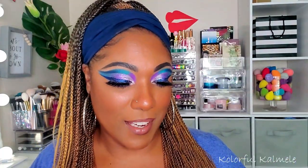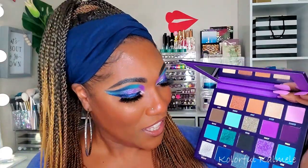Yeah, this palette is bomb, you guys. I really, really like it. It is nice. That's all I can say about it. It's really nice. The shades that I used work super easy for me. You guys saw it. And I'm really glad that I pulled that NYX Born to Glow foundation. I forgot how much I liked it.